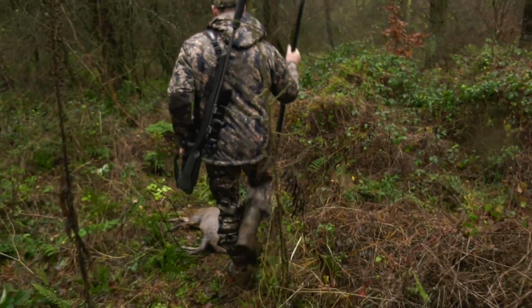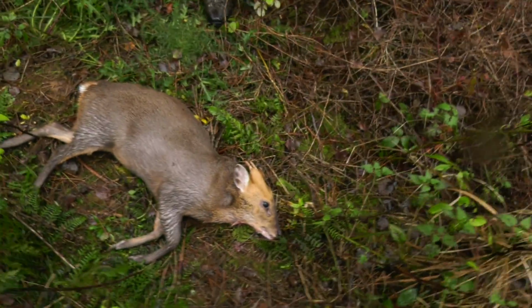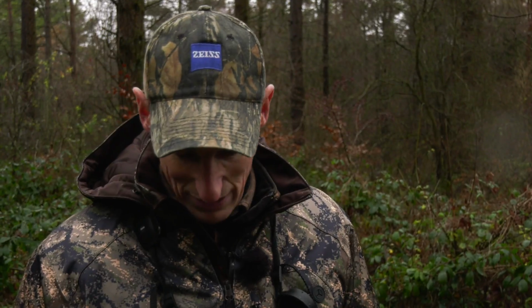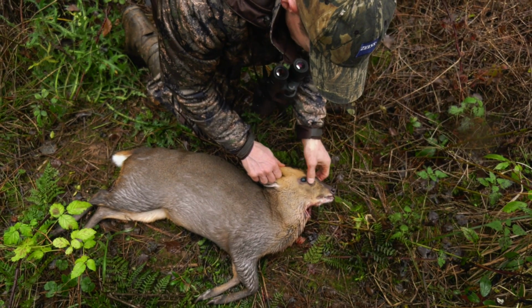All that presented was his head looking over the top. I could see the base of his neck, so I shot him through the base of the neck. And great, good buck. Bit of a result for a windy, wet morning. So great, really. Can't complain.